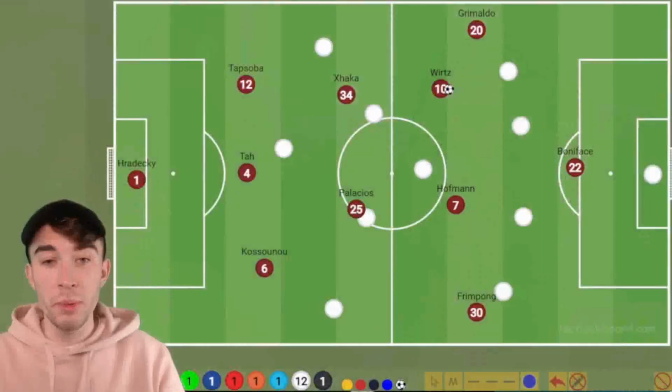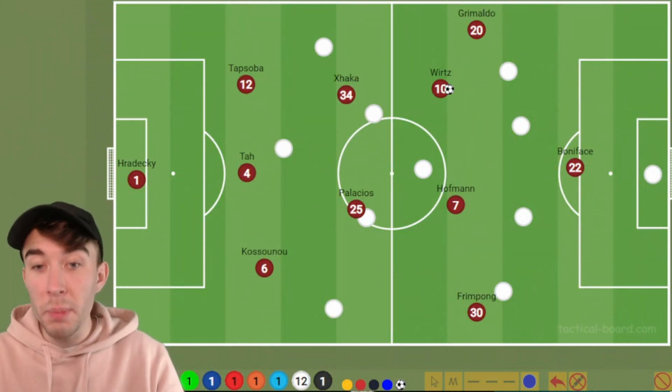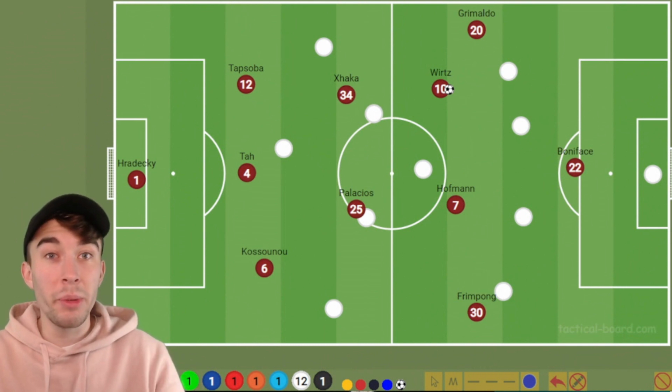And for me, that goal in particular just highlights everything that they are so good at. They are one of the best teams to watch in Europe this season. Xabi Alonso is a big part of that. Of course, the recruitment team deserve praise as well, bringing in someone like Xhaka, Hoffman, but also keeping other players like Frimpong, Tapsoba at the club, as well as they have. It's just really well run at the moment.